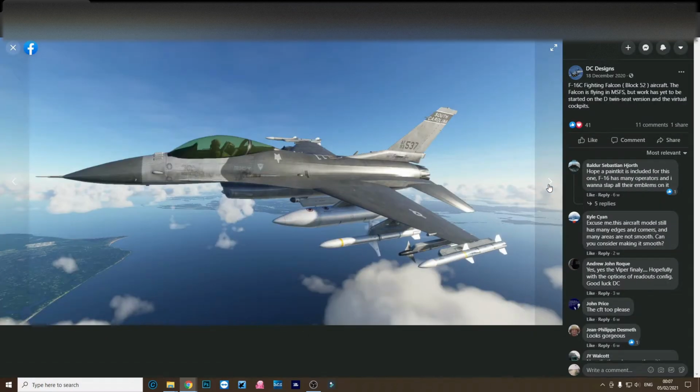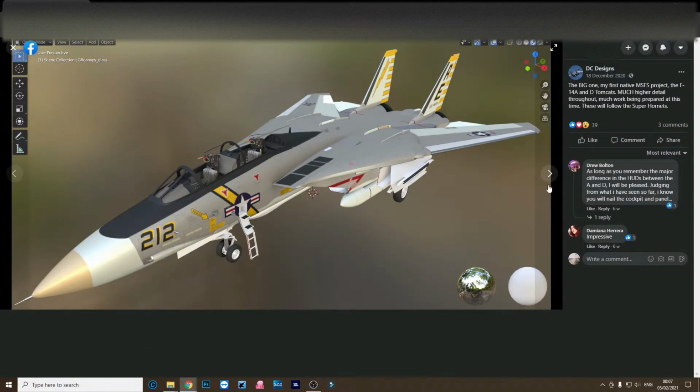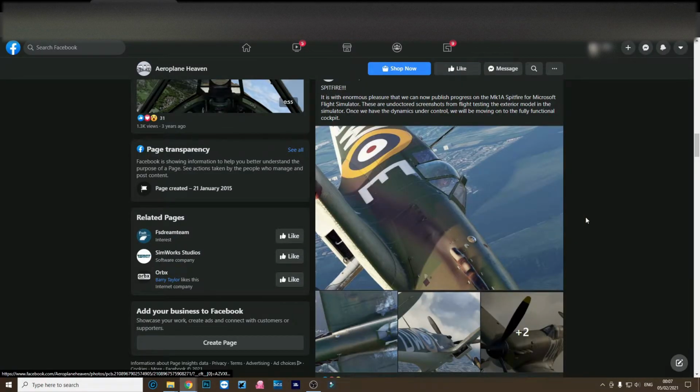I know, as I say, it's late news, but at least it's relevant still. There's the Hawk T2 looking quite nicer. So we'll pass on to the next one, Airplane Heaven.